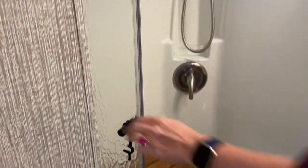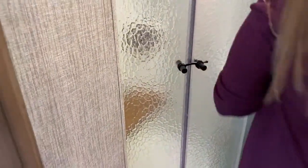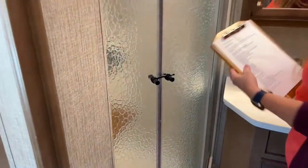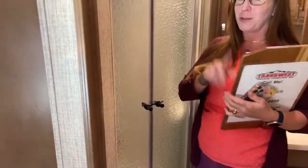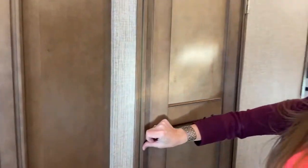And I'll show you the best feature on this coach. If you've got naughty children, just put them in here, you close this up, and they can't get out. No, I'm just kidding. Don't do that. You'll probably get in a lot of trouble. It's probably not a good idea. But man, I mean, it could work if you really needed it. So just saying.